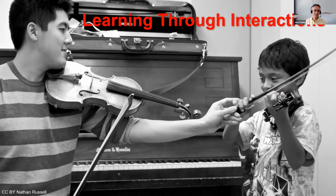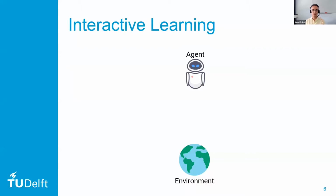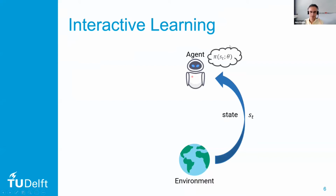I know that the workshop is about reinforcement learning, but I'm still going to spend a couple of minutes first talking about learning interactively in imitation learning, so learning with interactions in supervised learning. The general setup looks very much like the reinforcement learning loop we often see, but it's actually a bit more general than that. We have our robot, the agent, which is interacting with an environment. We have a state, and the robot has a policy and decides which action to take.